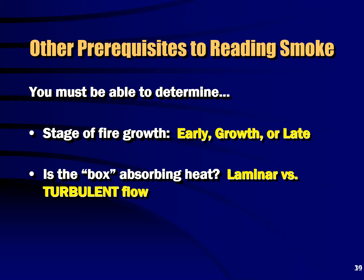If you have a very turbulent smoke flow, that is a very late stage growth fire, and you need to be prepared and keep your eyes open for a flashover event. The next slide we're going to look at is really going to explain this very well.